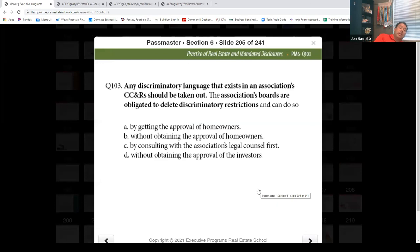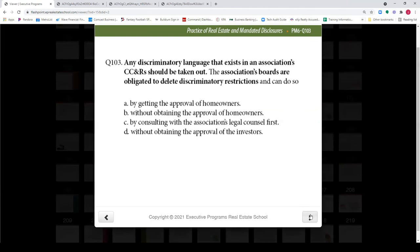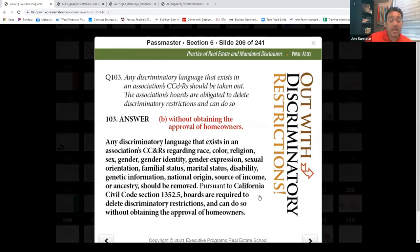Any discriminatory language that exists in an association's CC&Rs should be taken out. The association's boards are obligated to delete discriminatory restrictions and can do so. B, without approval from the homeowners.